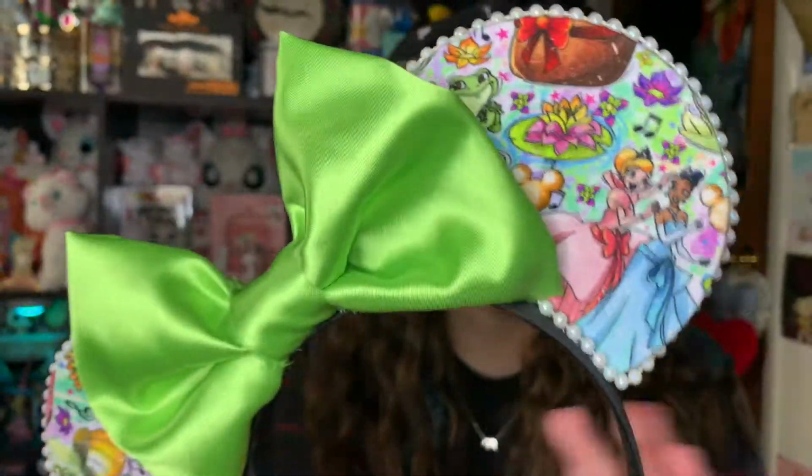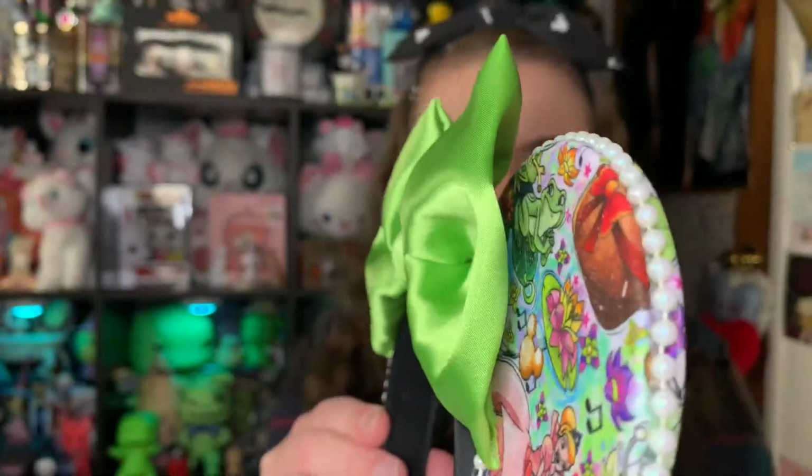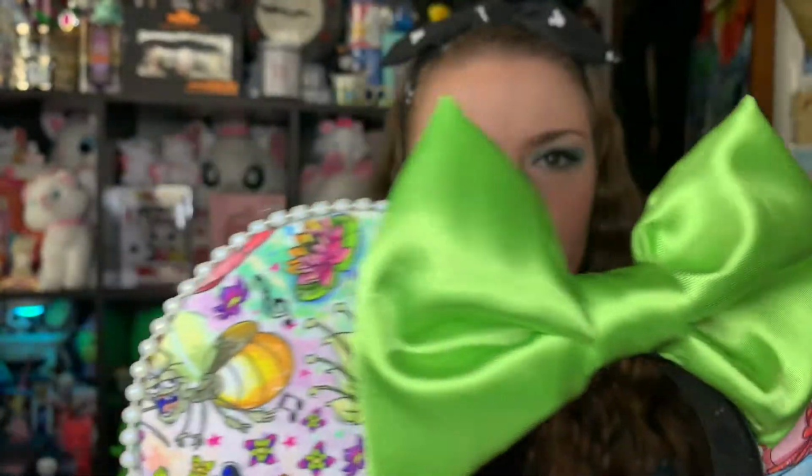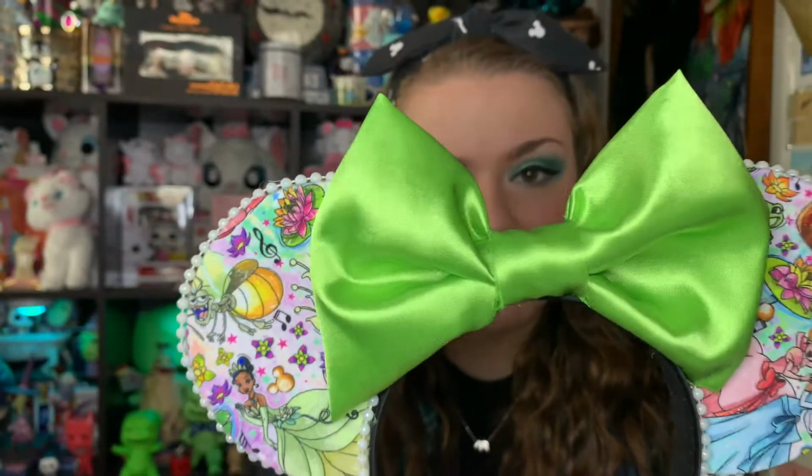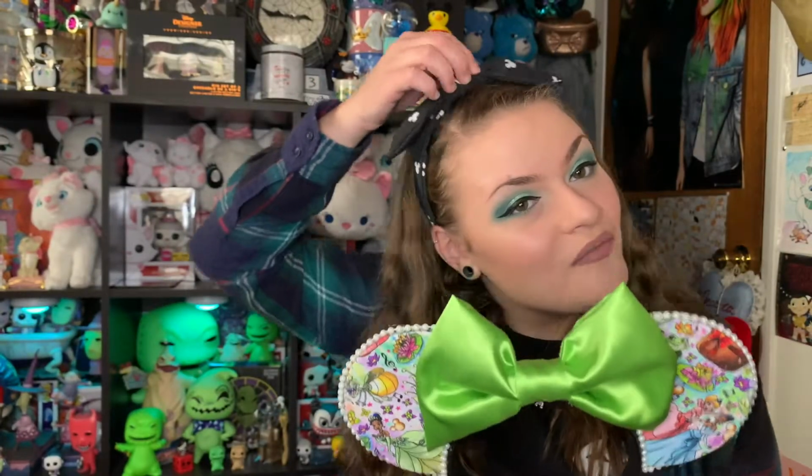I absolutely love the design of this, and then she just put a little pearl trim all the way around the ears, and then there is this adorable satin green bow on the headband. So yeah, I'm going to swap out my tie knot from Unique Ears by Illy with this pair of ears and wear that for the rest of the video. And here they are on. They are super adorable and gorgeous, and I absolutely love the print on them and all the designs.